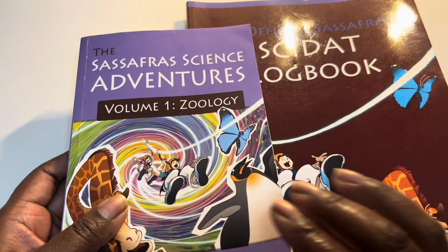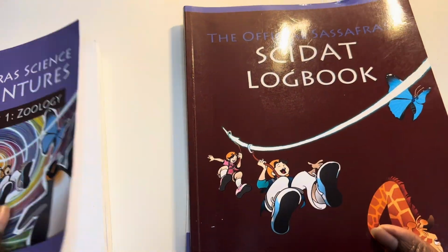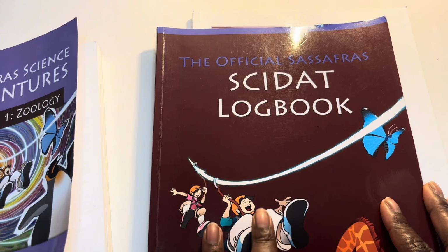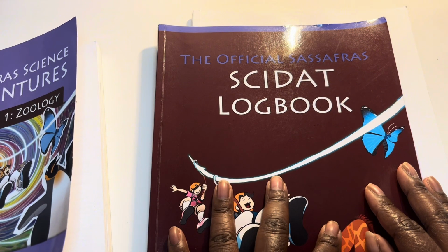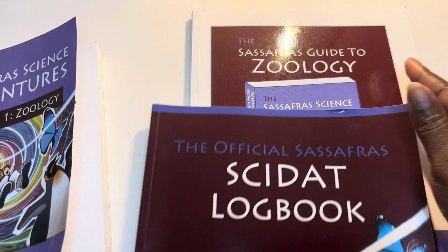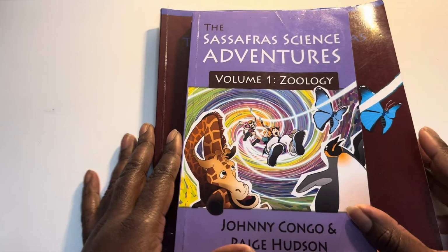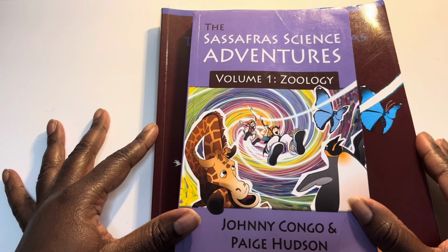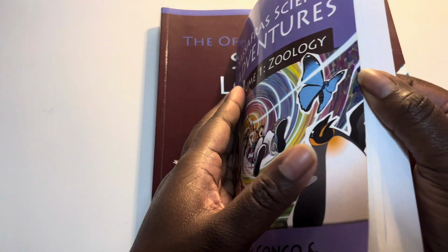So you've got the curriculum spine, as it were, which is the chapter book. And then there's actually a lap book, which I don't have here, but there's a lap book aimed at your little learners. And then you've got the log book for slightly older learners, and then the Sassafras guide. So as a whole, this curriculum is aimed at children aged between 5 and 11. So this is for your primary age children. And we're going to just jump straight in and have a look at what this looks like throughout.